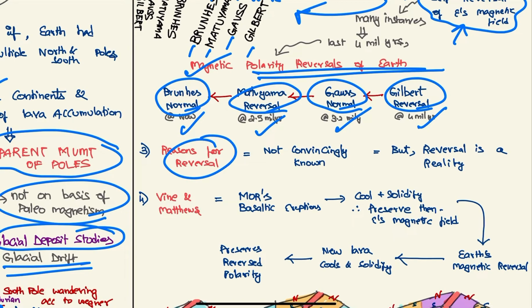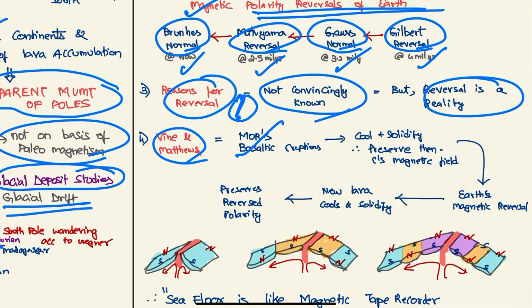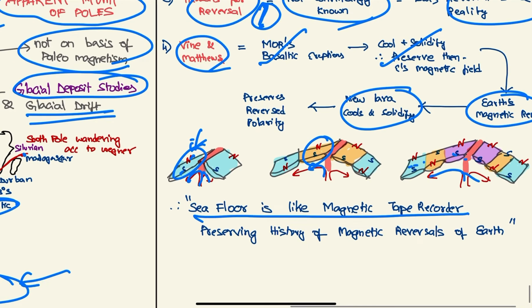So what are the reasons for the reversal given by them? The reasons for the reversal of polarity are not convincingly known, but the reversal is a reality. Vine and Matthews explained that at the ridge, basaltic eruptions happen, and at that period the basalt gets magnetized and preserves the magnetic properties as it cools and solidifies. Later, the Earth's magnetic polarity reverses, and then again the reversed polarity is stored, and the new lava is solidified, and the same process repeats. That is why these alternate bands like a mirror image happen. So we can say that the seafloor is like a magnetic tape recorder preserving the history of magnetic reversals of the Earth.